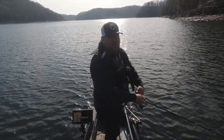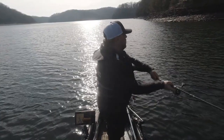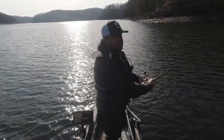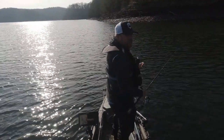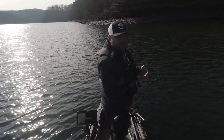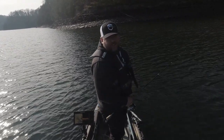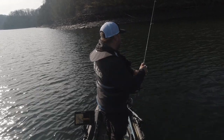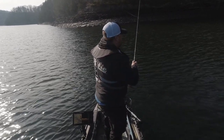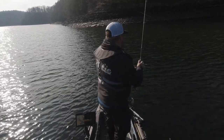But they've definitely concentrated on the points and the gray shell banks. Steep 45 degree sloping banks like what you see in front of me here. That's kind of the ticket, and some banks are better than others. You just have to work enough of those channel banks to get it narrowed down so that you can see which ones are producing and which ones aren't.